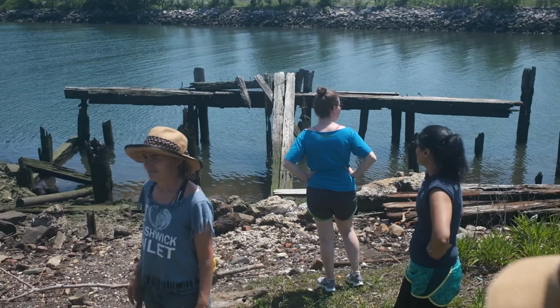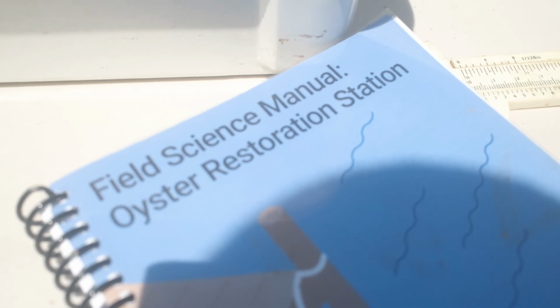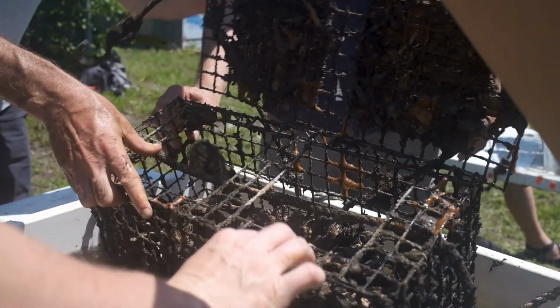And then the last reason is that if we could also restore these oyster beds of yesteryear, we would provide a natural coastal defense for the city, a layer of natural resiliency that would help the city deal with climate change. So that would take a lot of oysters. We're not sure we can get there, but it's a beautiful experiment, and a place like this is where it begins.